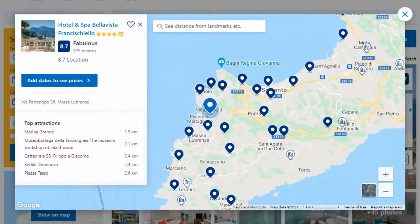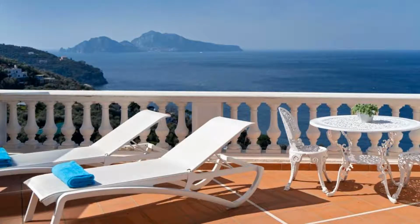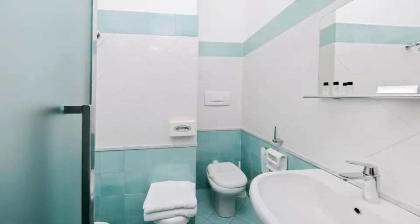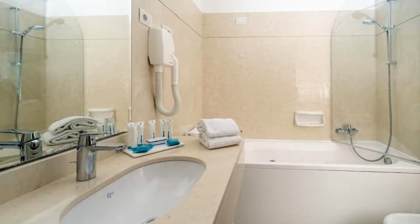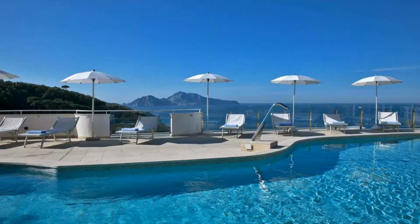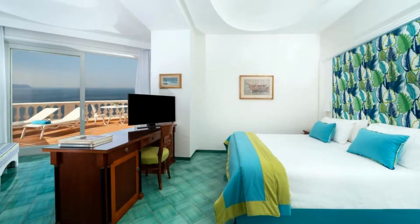Number 2. It is a 4-star hotel. The location of this hotel is outstanding and guests love walking around the neighborhood. Check-in time is 1 p.m. and check-out time is 10 a.m. Guests are required to show a photo ID and credit card at check-in. Pets are not allowed in this hotel.